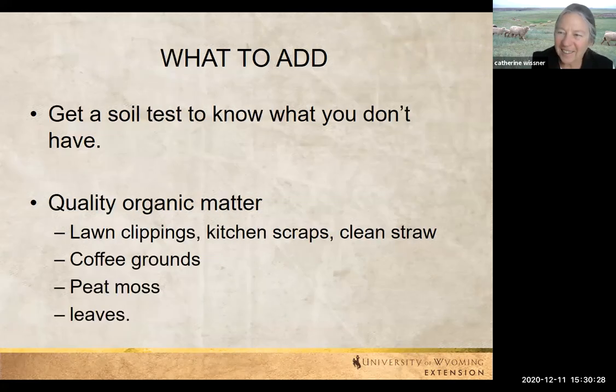So get, again, I'm repeating myself, get a soil test. But do add quality organic matter to your soil. So quality organic matter is going to be your kitchen scraps. My husband loves to do juicing. He eats oranges. All of that goes into the vegetable garden. Potato peelings, eggshells, all those kitchen scraps go into my vegetable garden. Clean straw.